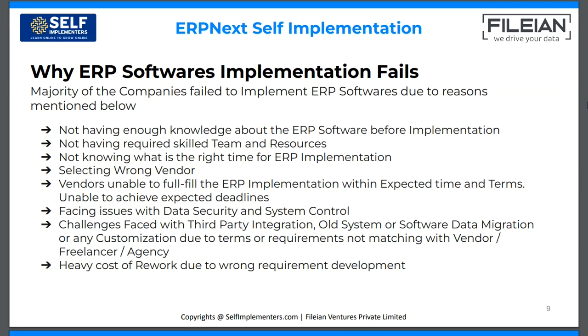So for that, most of the stakeholders or company management people don't know what things we require to maintain that server, to maintain that database, and what resources we require. Because of this lack of knowledge, ERPNext or any ERP software fails to be implemented. Second, a skilled team and resources are required.